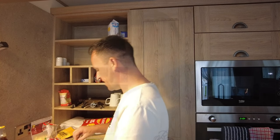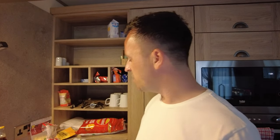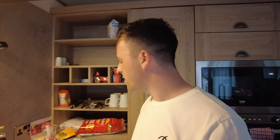Right, so I think that's done. Don't need to go in the oven for too long. I'd say 5 to 10 minutes max, just until you start to see that crispiness on the top and it goes a little bit more of a darker red, darker pink color. And then you can take it out again.